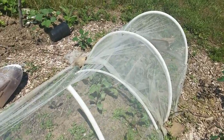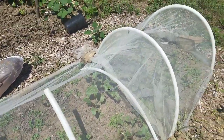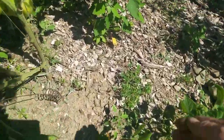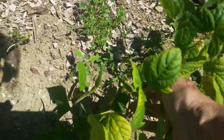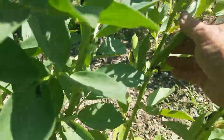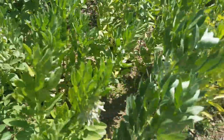And this worked really well. I've got beets in there that those stinking rabbits couldn't get to, so I'm going to have some beets. These are the Cherokee yellow wax beans that I'm letting go to seed so I can have more to plant next year. And fava beans, they're doing really pretty good actually. I didn't get any fava beans last year. I planted them, but I didn't get any.